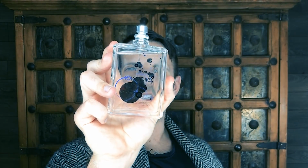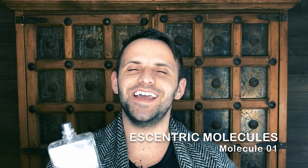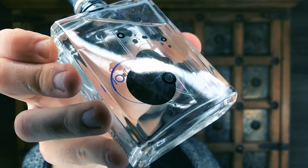My number 4 hipster fragrance is Molecule 01 by Eccentric Molecules. Now this fragrance is for the geeky hipster. With a pretentious name like Molecule 01, this fragrance is composed of one synthetic note, and it's called Iso E Super. It is said to smell somewhat like an understated, creamy, maybe slightly powdery wood, close to a sandalwood. It is extremely linear, but it performs in a very interesting way because it doesn't push out like crazy, yet it's always lingering, and it lingers for 8 hours.